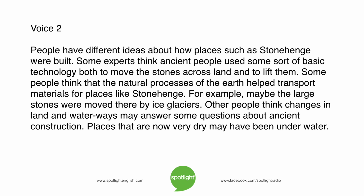Some people think that the natural processes of the earth helped transport materials for places like Stonehenge. For example, maybe the large stones were moved there by ice glaciers. Other people think changes in land and waterways may answer some questions about ancient construction. Places that are now very dry may have been underwater.